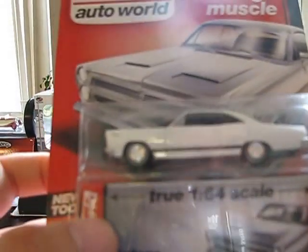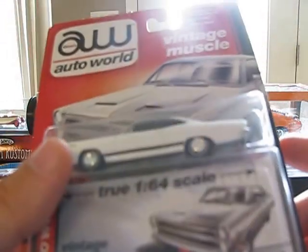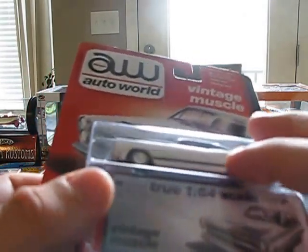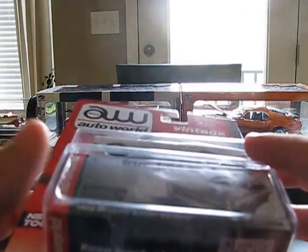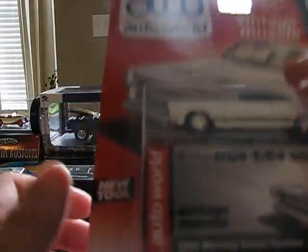So yeah, very nice car, Auto World, vintage muscle. If you need something like Johnny Lightning, start picking these up. Highly recommend them if you haven't already. But I'm sure a lot of people have. If you haven't, you're living under a rock. You've got to check these out anyway. So there we are.